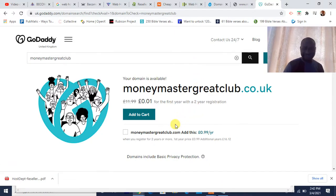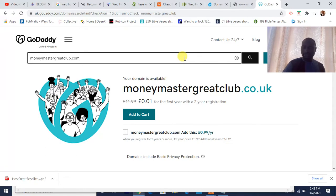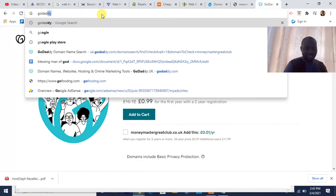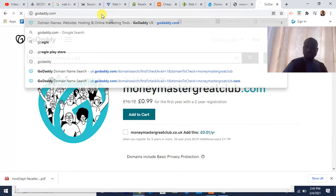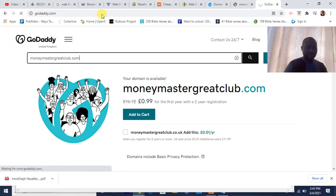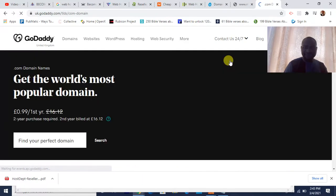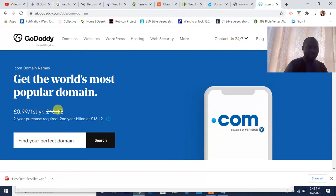It's something similar to that. So you see that this is .co.uk, but you can do .com. Let's see what the .com is selling for. They are selling in pounds. I don't know why they are not picking dollars. I don't want the UK one, I want the US one, GoDaddy.com, so that we can be on the same page with Dynadot. It's still showing me United Kingdom, so I want to change the country. I don't know why it keeps showing me the price in pounds.